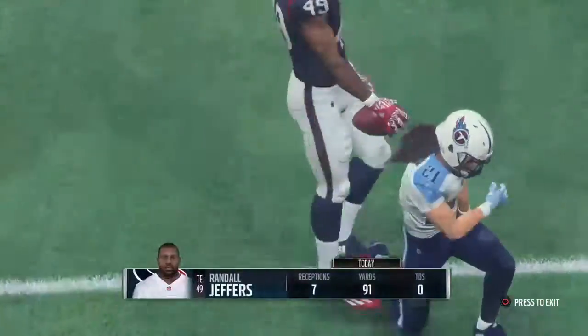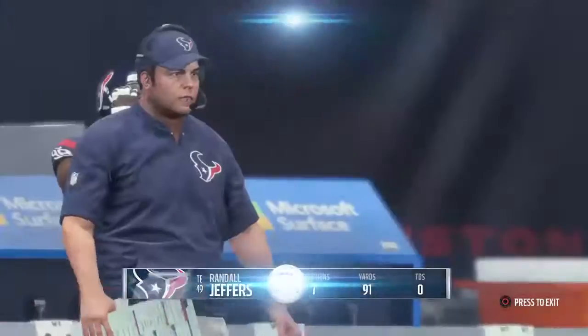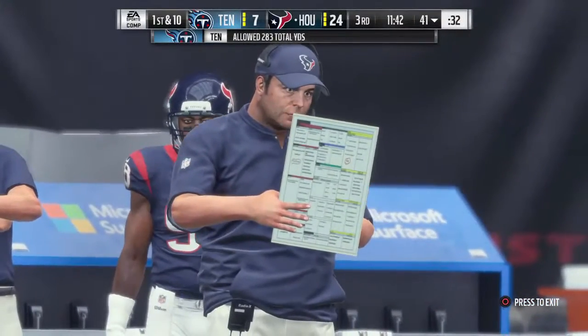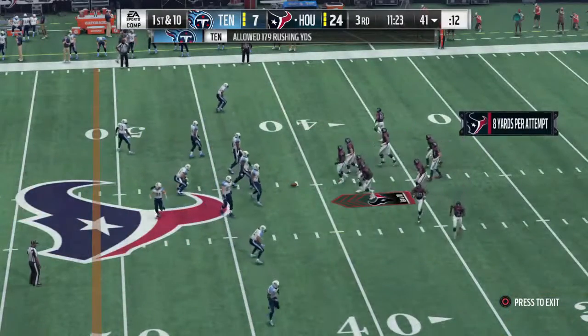They get 14 on that one. Good for a Houston first down. They gave up the completion there, but this is what zone defenses count on. Catching the ball and not much run after the catch. Now the offense lining up 1st and 10.